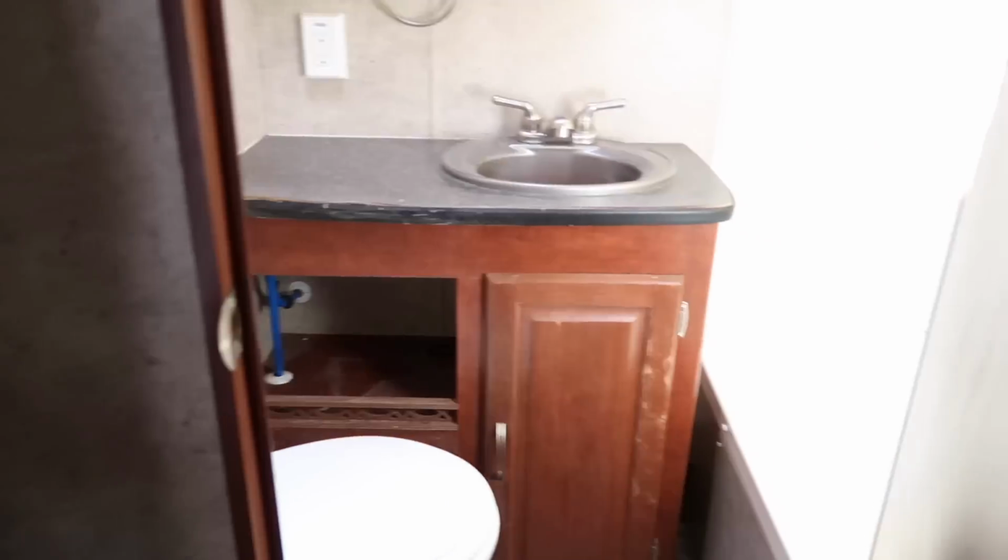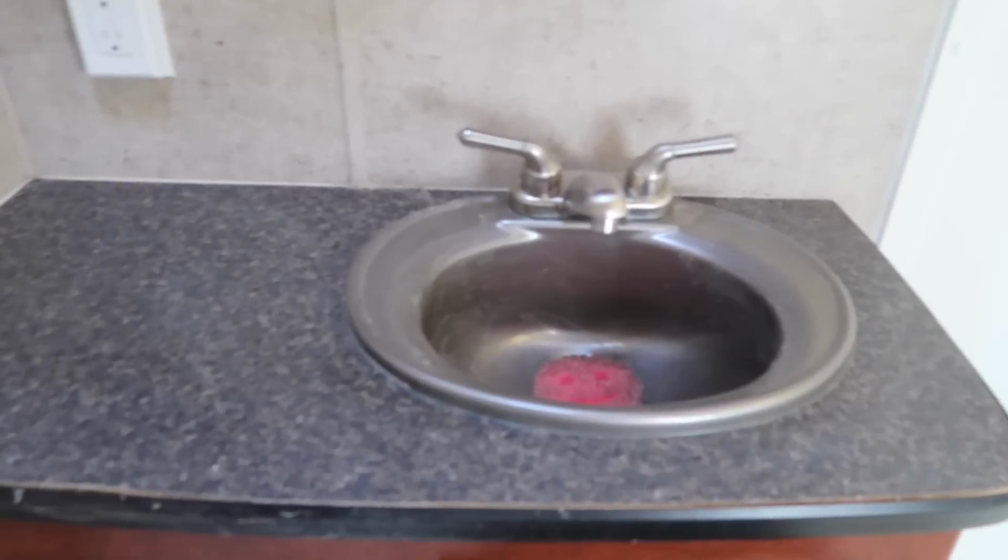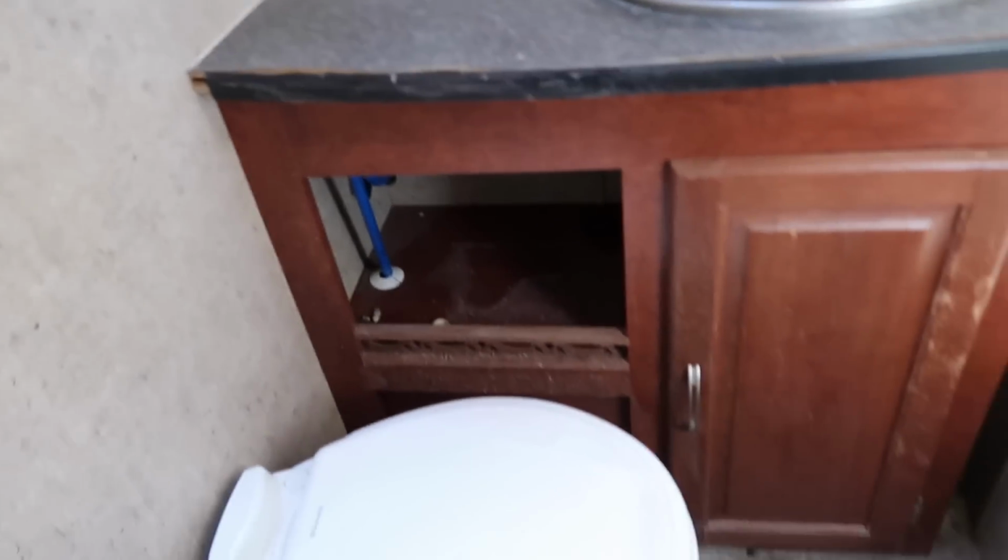The bathroom is better than it was. I bleached out the whole thing and cleaned that, and wiped off the mirrors. She did some of that as well.